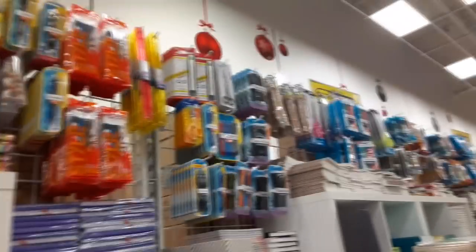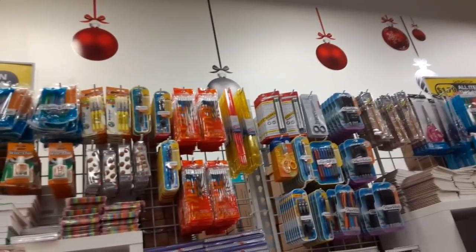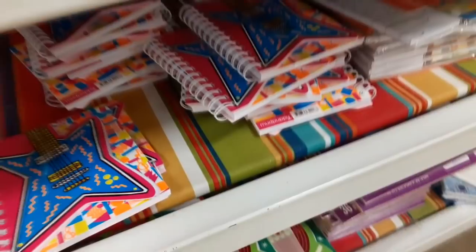More journals. They had some nice ones. They had actually better ones last year, or maybe they just sold out because I kind of went later instead of in the beginning. So there's just office supplies and pens and pencils. Glue, I think. Scissors. Some real cute ones down there. Just looking through these, because somebody wanted one and I had to find the one that they wanted.